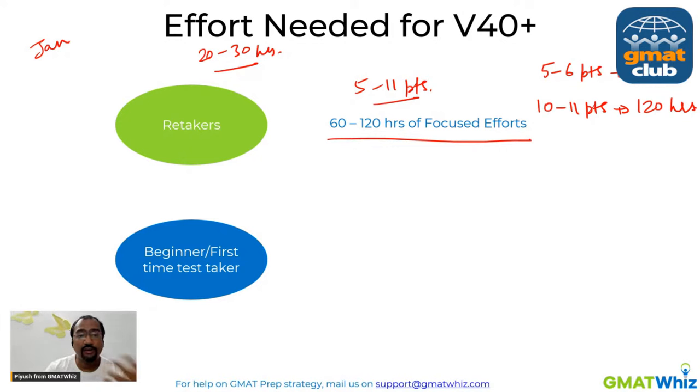But right now I'm trying to give you an approximate idea. If you're a first time test taker, anywhere between 150 to 200 hours of effort might be needed. And again, if you're an amazing student, I'm not talking about those people who are born brilliant. I was not. I was very, very weak in verbal. Those who are born brilliant can do it in 100 hours of effort as well. But if you're a general person like me, you might need 150 to 200 hours.